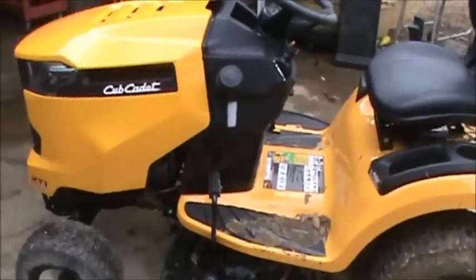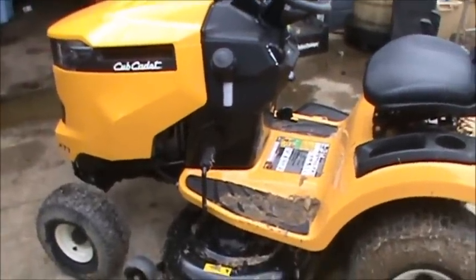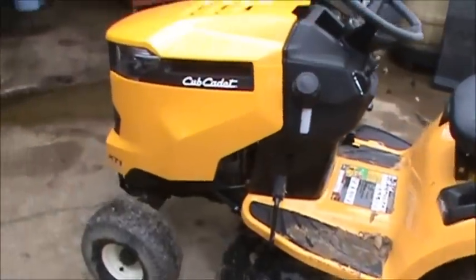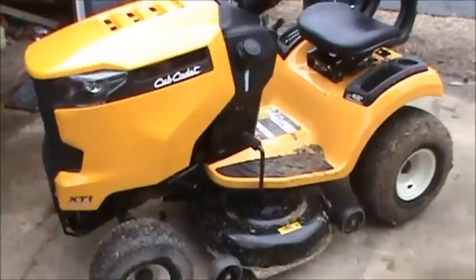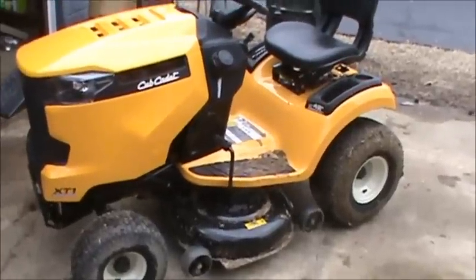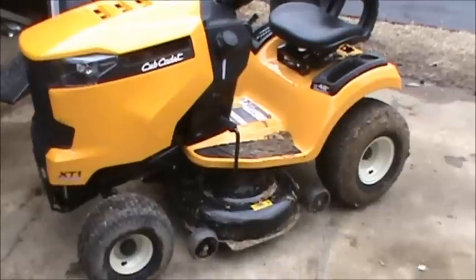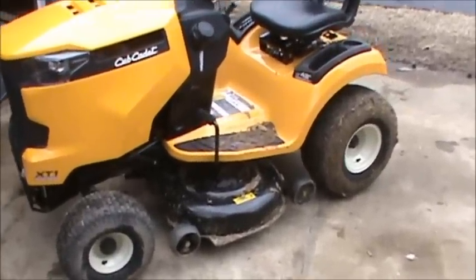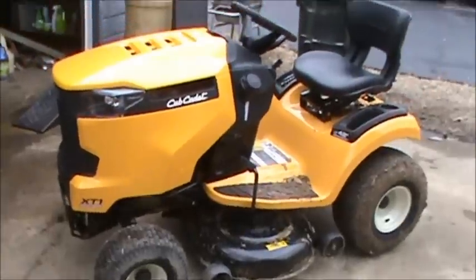I think it's going to be a good tractor to start our mowing business with. I think I'm going to be happy with it for a little while. Again, I understand it's not a commercial grade tractor. It is a residential grade tractor, but I think that this was the smarter purchase than buying something used and inheriting somebody else's problems. This way, I get my own brand new set of problems, and those problems are covered under warranty.